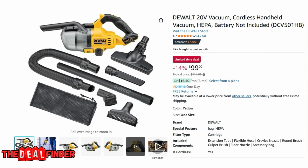Another great limited time deal, this time from DeWalt. We have their 20-volt vacuum here. It's cordless, it's handheld.